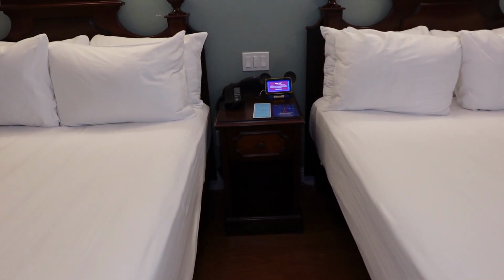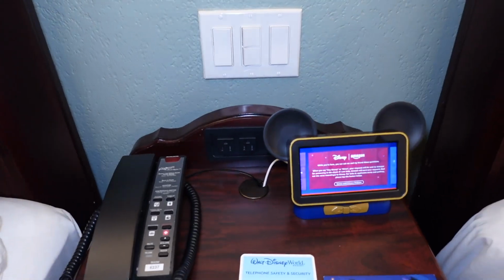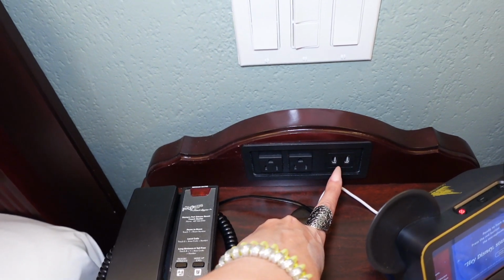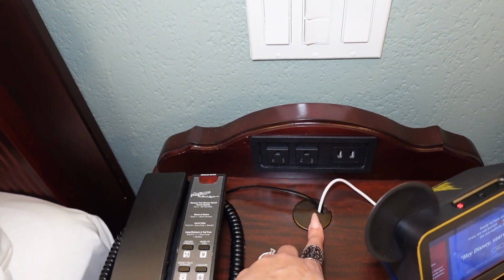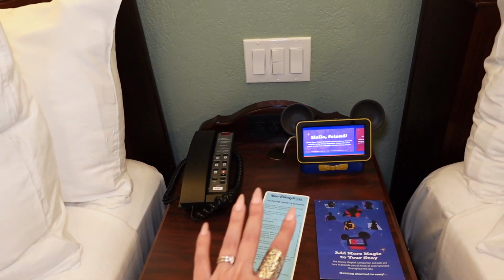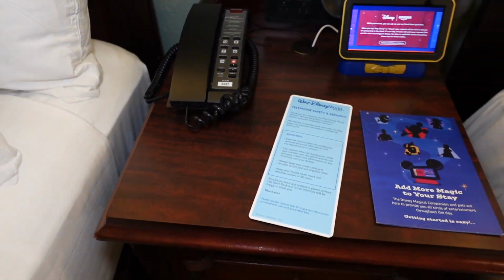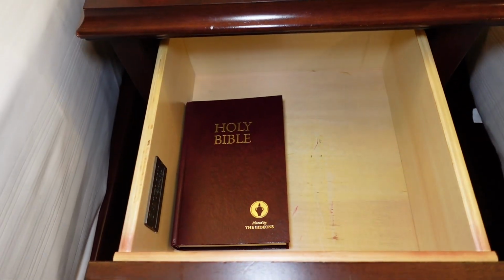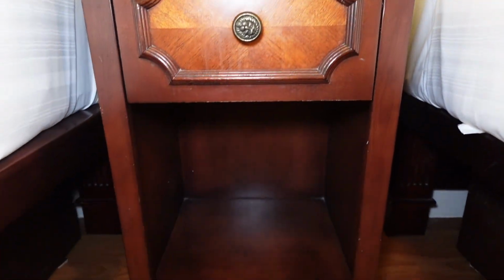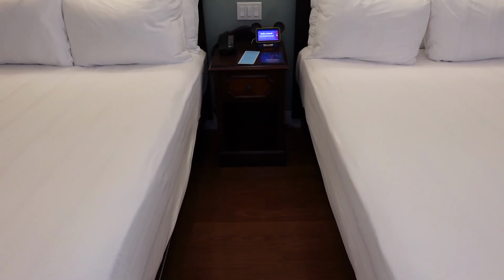Between the beds, we have a nightstand. On that nightstand, we do have Hey Disney, and if you look, we also have multiple plugs. So we have two outlets here and two USB ports, and then Hey Disney is plugged in under here, so it doesn't take away any of our charging ports, which is great. We do have a phone. We have our drawer where you can tuck some things away, and even more space under here to tuck things away as well. There's also a decent amount of space between the two beds, which I think is great.